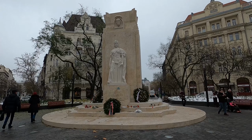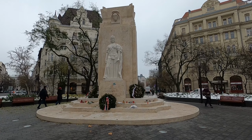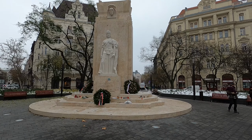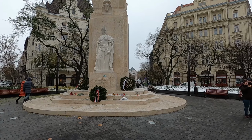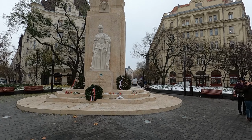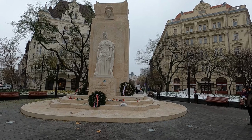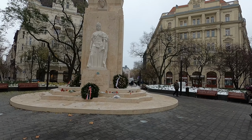Yeah guys, and of course facing the opposite direction of the parliamentary building is one of the memorial monuments here. I'm not up on my Hungarian history, but this is obviously somebody pretty important because they've laid wreaths and memorial candles and flowers and whatnot here. So you can do your own Columbo-like research and figure out what that is, but that faces the parliamentary building.